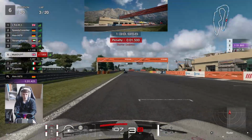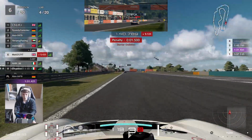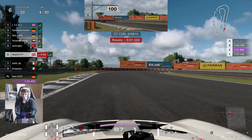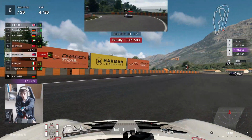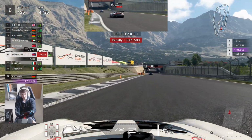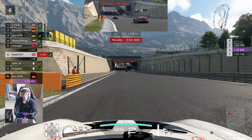That's not going to help us. So now we've got a whole lot of work to do in this race. Like 9 seconds back, and this is why I want to do these races now, before we get into the proper season, so we can try and hopefully get rid of these mistakes before it all kicks off. Where's that damage going to go?